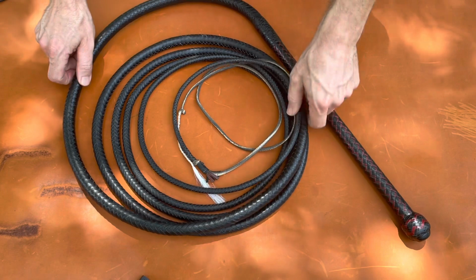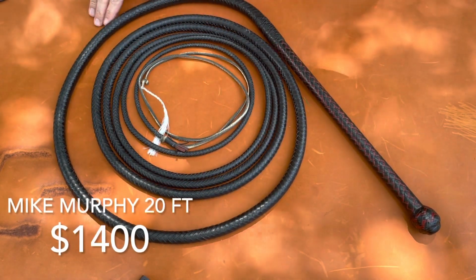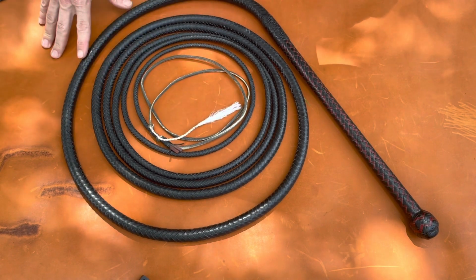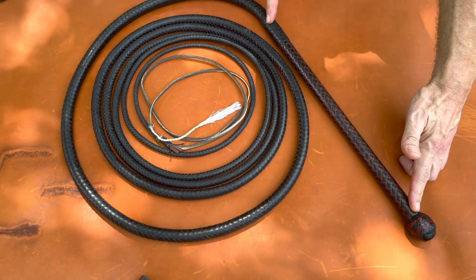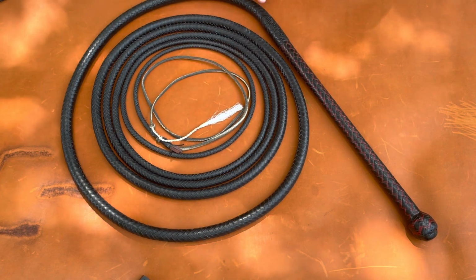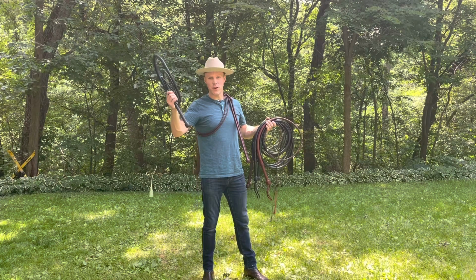And finally, the longest and most expensive whip that I'm having for sale today. This is a Mike Murphy bullwhip, 20-foot long, 12 strands of kangaroo leather on the outside. $1,400 for this one, in case I didn't say that already. This is the only 20-foot bullwhip that Mike Murphy ever made, and it's actually a 24-plat handle where he's worked an extra strand of red along with each one of the black strands in the overlay. Again, the only 20-foot whip and perhaps longest whip that Mike Murphy ever made. $1,400 for this one.